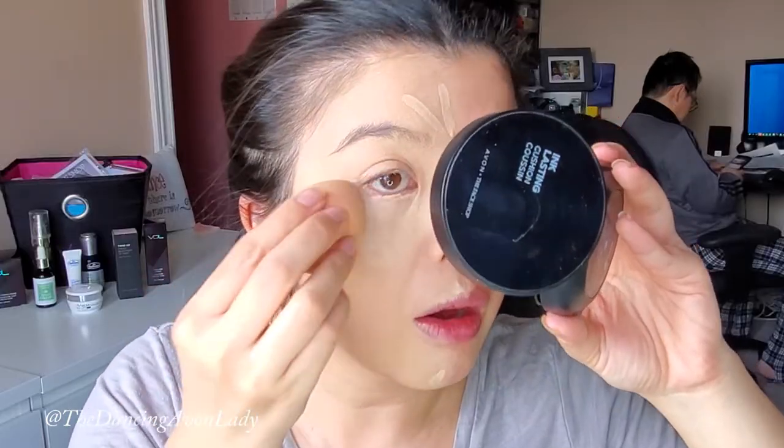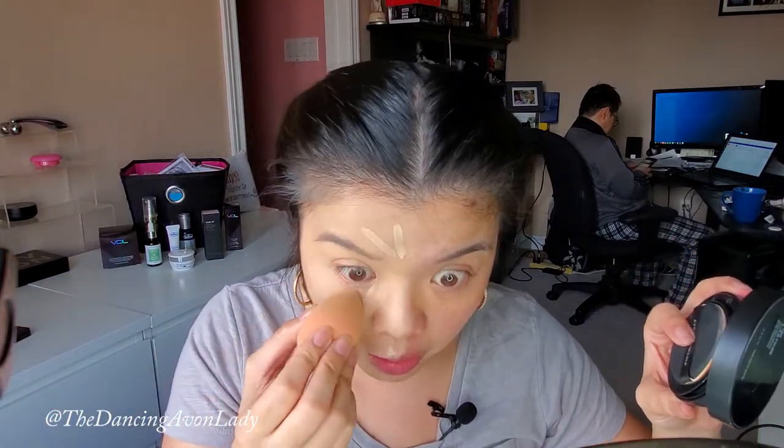Okay, already, I love this formula. Oh, yeah, it's nice. So much more blendable than the Magic Wand. Not that it's not a good one, but it's just one step less that I have to deal with because I'm always in a rush. Yeah, I love this formula already. All right, let's check this out. I need to put my eyes back on. Ooh.